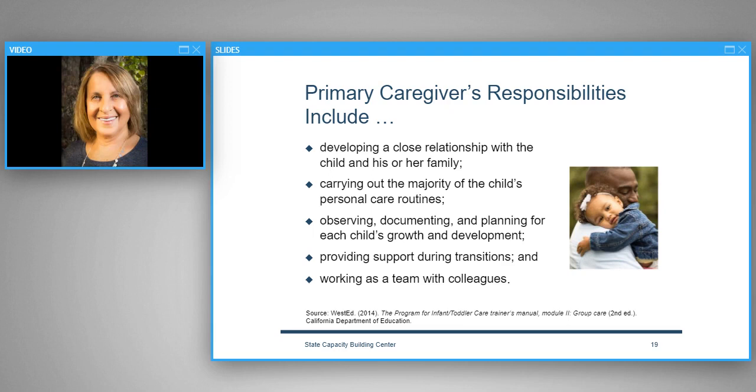It is the primary caregiver who carries out most of a child's personal care, observes, documents, and plans for experiences that meet the child's individual needs. The primary caregiver supports the child and family through transitions and works together with other staff to ensure consistency. Are there any responsibilities listed here that might cause confusion for caregivers?